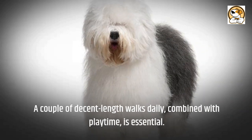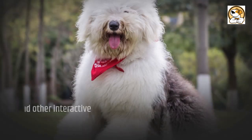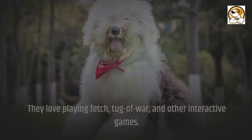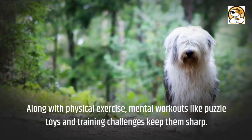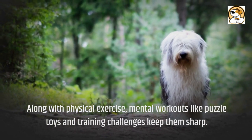A couple of decent length walks daily, combined with playtime, is essential. They love playing fetch, tug of war, and other interactive games. Along with physical exercise, mental workouts like puzzle toys and training challenges keep them sharp.